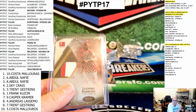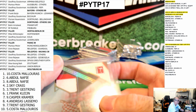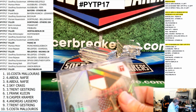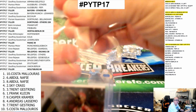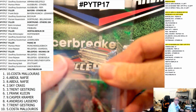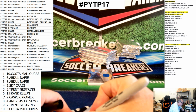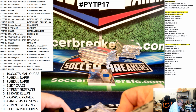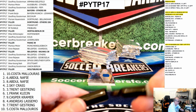Mainz, I think, is in the filler. Yes, Mainz, Leandro Barreiro. 87 of 127. So that's going to go into the seven spot. Casper Kramer. Casper, spot seven.